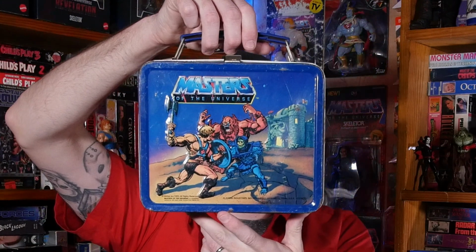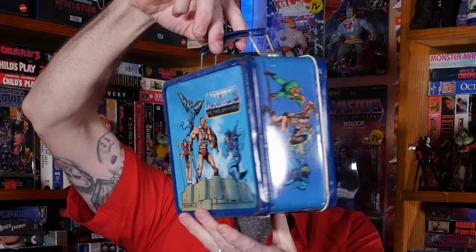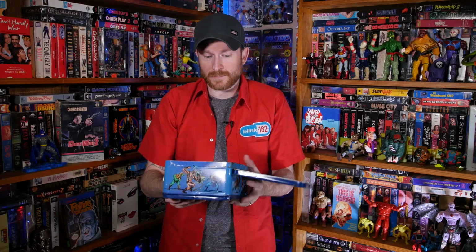Up next is another lunch pail. This one is Masters of the Universe from 1983. My goodness, man, look at this. I actually do have this one. I said I didn't have anything, but the one that I have has writing on it. Yours is in much better condition than the one that you gave me. And here is the thermos. That is super cool as well.